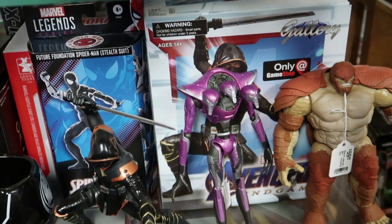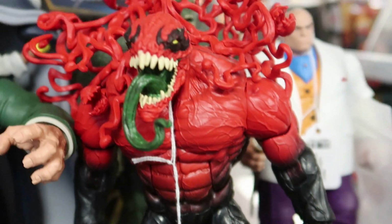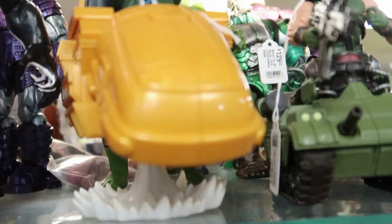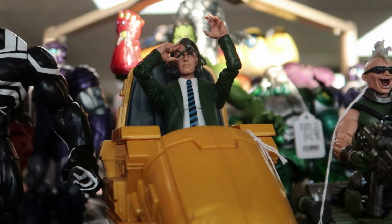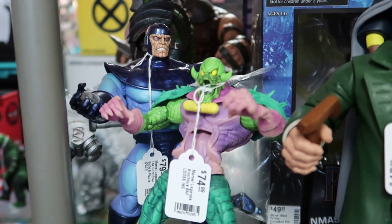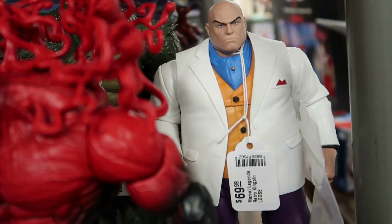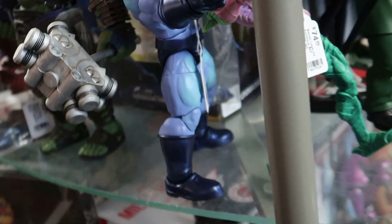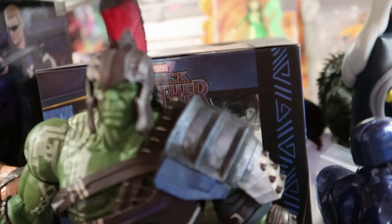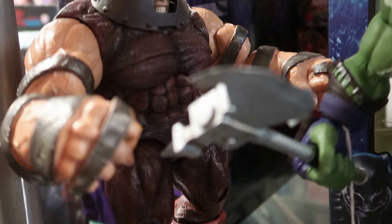Here are some loose figures. It looks like they're all Build-A-Figures. Yeah, I'll show you. That's a really cool Professor X up there. These are all pretty neat. The Kingpin that I keep wanting. Going around the side, we have Hulk. And Juggernaut.